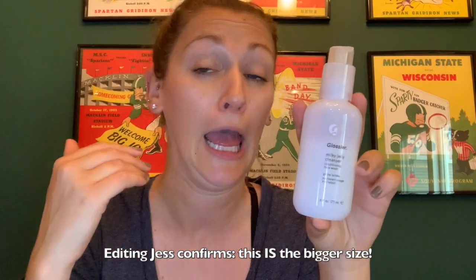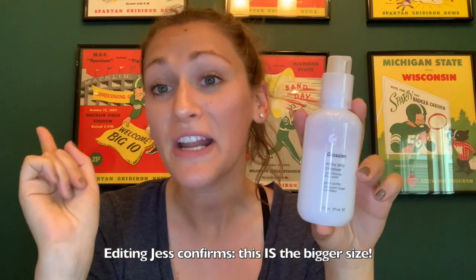You only really need to use one pump. So even though the bottle isn't that big, it costs $18 for this size. I believe it comes in a smaller size too, or maybe this is the small one. I don't really know, but what I know is I like this product, and you only need to use one pump because it's a really thick texture. You activate it with water, wash your face. So I think this bottle will last me a long time, and I like it.